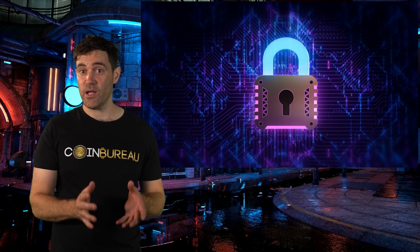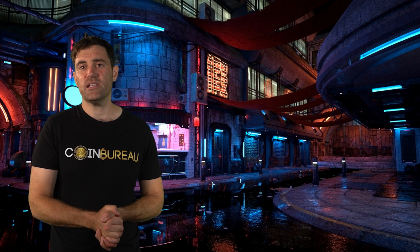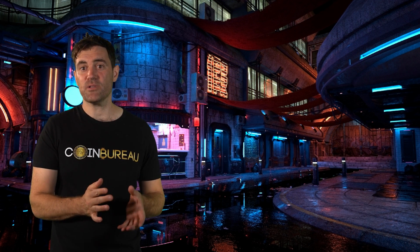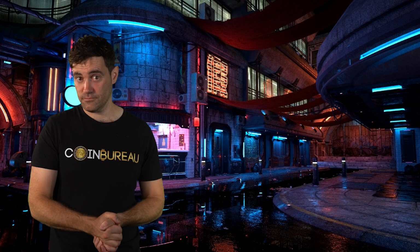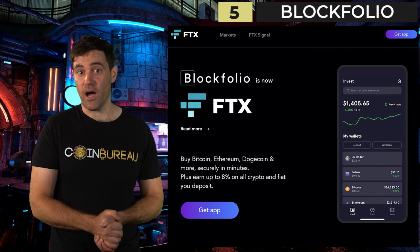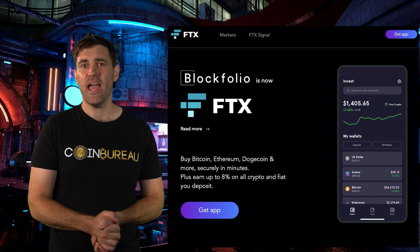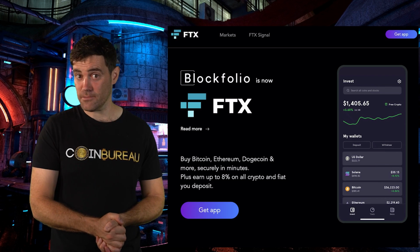Okay, so once you have your crypto safely stashed, be it in a hardware or software wallet, you're going to want an app that can help you easily track your performance. I try to personally avoid doing this regularly, as it can sometimes make a hodler quite anxious, but I'd be lying if I said that I didn't have an app like that on my phone. So at number 5, I have the legendary Blockfolio app. Ah, wait, they've rebranded this as FTX now. Seriously, SBF is everywhere these days.